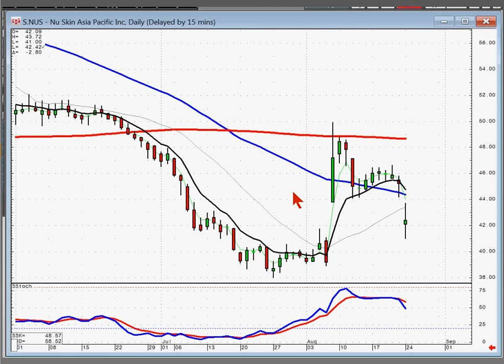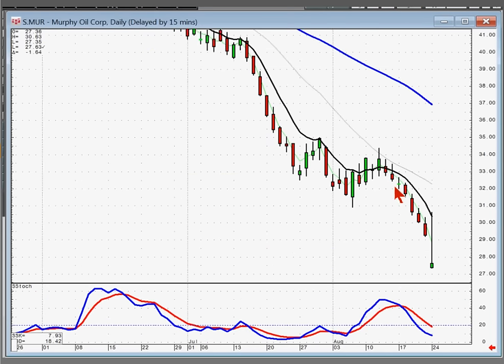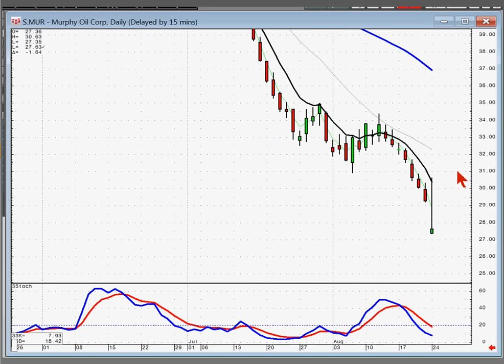What stop on Murphy is where, if the probabilities are extremely strong that if they open up positive, they will trade positive, which means it shouldn't trade at all back below the low of this hammer or this inverted hammer.